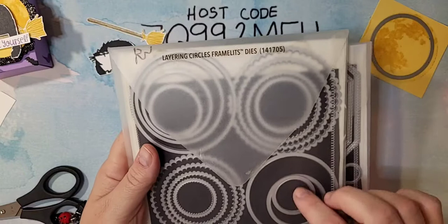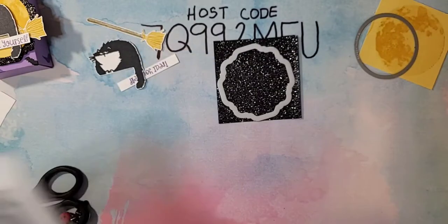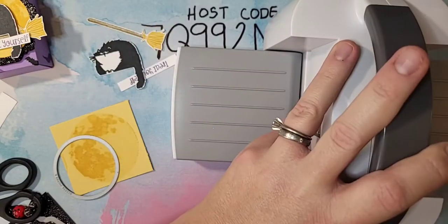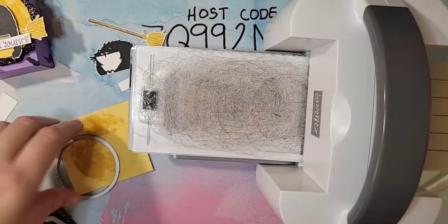And then my circle comes from the layering circle dies. Okay. So let's get out our mini cut and emboss machine. We're going to use this guy today. All right. So plate 1, plate 2.